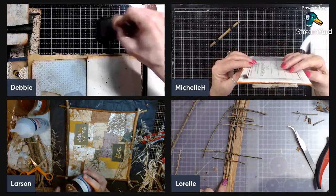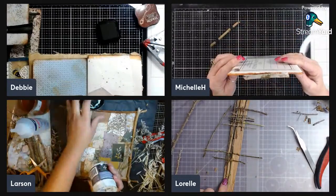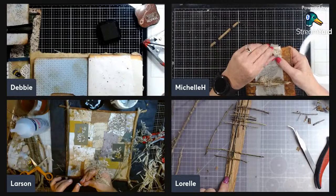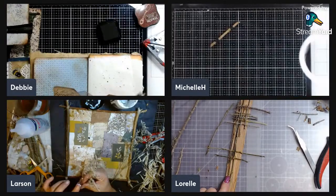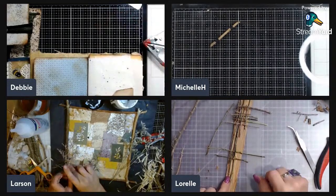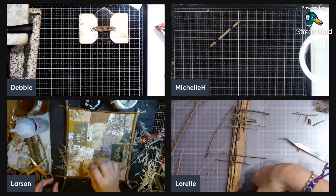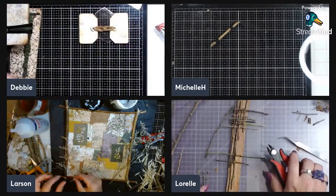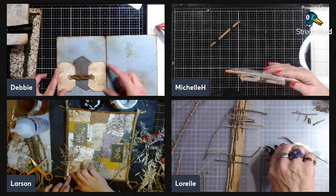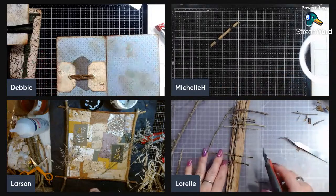You could always put some 3D matte gel over it, or whatever kind of matte gel. Just dab it on there. Is that what you said? Sorry, I was reaching for my gel. I didn't hear. We could maybe just put some of the brown rust effect paste in there.